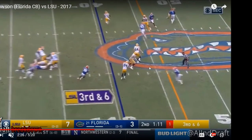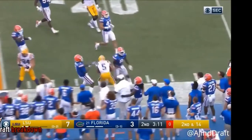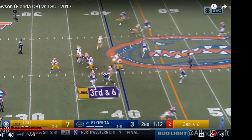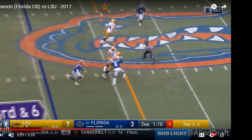And immediately he's going to open those hips to the outside. It was a little bit choppy because of where I paused it, sorry about that. He's going to immediately open those hips to the outside and rotate very nicely to the outside in this play. Right? There. Rotation. Beautiful. Nicely done.